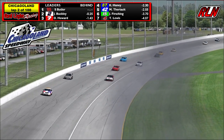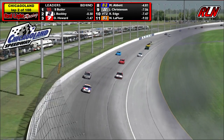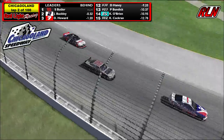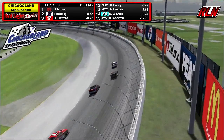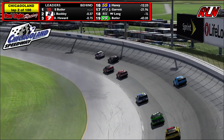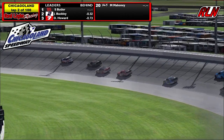All right, well, we didn't make it very far into that run. Let's take a look and see what happened there. Yeah, which car number was that? 99. Looks like it's got a busted engine, so I'm pretty sure he was involved here.